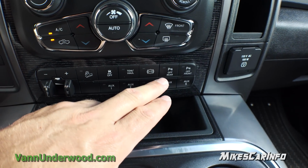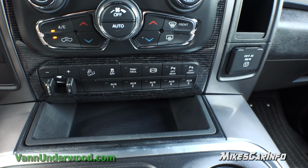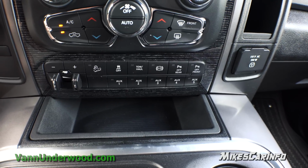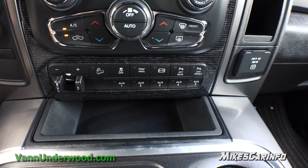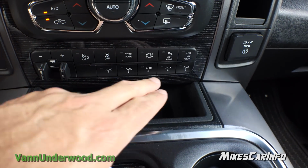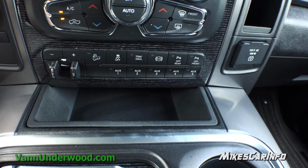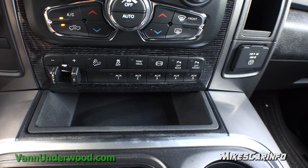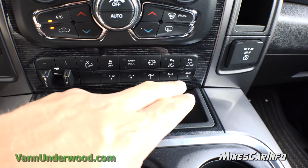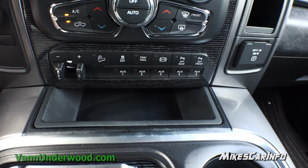Rear parking sensors, front parking sensors, you can turn those on and off separately. So if you're backing up to a trailer and there's beeping at you, you can turn it off in the back, but while maintaining the front, which is nice. And then you have these auxiliary switches here, which are not connected to anything, but let's say you want to add some clearance lights or any other lights that you want to add, you can utilize those switches here.